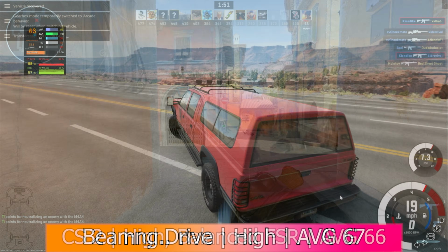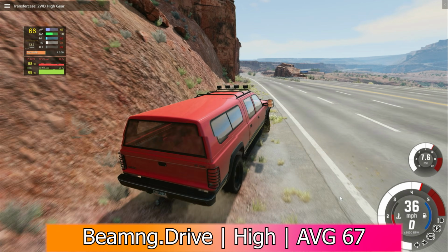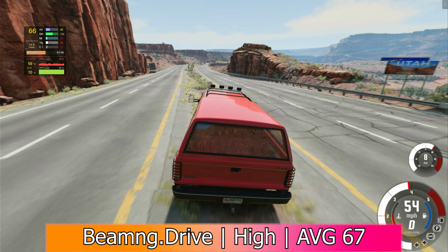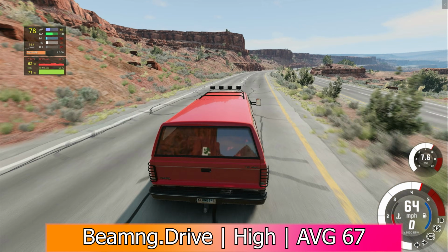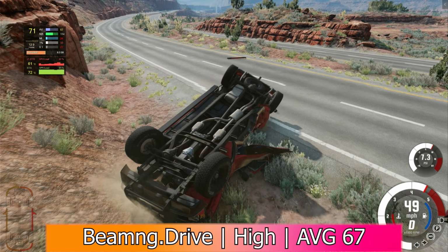After that was BeamNG.drive. It performed very similarly and got an average of 67 with 1% lows of 44 with the high settings. Visually, the game looked great and was mostly smooth and consistent. The minimum frame rate was a bit lower than that of Counter-Strike at only 20 FPS, so it is a little more unstable, but it is more than enough to work with.